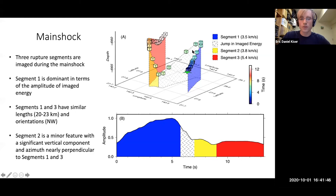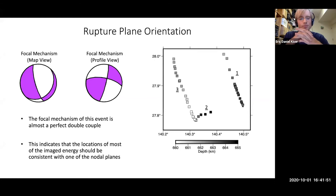So how can we make sense of this kind of complicated set of centroids? Well, we can start by looking back at the focal mechanism of this event. I showed the focal mechanism in a few different orientations before, in map view and in profile view. And what you'll see here, hopefully, if you've seen focal mechanisms before or spent much time studying them, is that this focal mechanism has four clearly defined quadrants: two compressional quadrants, two dilatational quadrants, and two nodal planes separating those different quadrants.